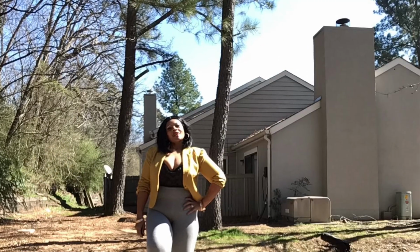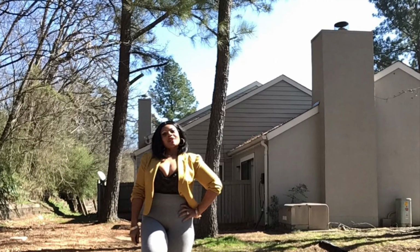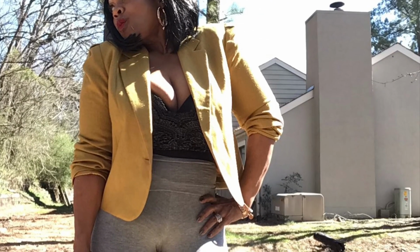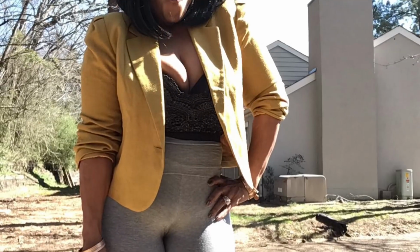So this is that little goldish black top I had in the pants. Remember the lounge-like pants? And this is one of the blazers. I want to give you guys all the blazers, all the looks. I don't know if I would necessarily style this like this, but I want to show you guys what every piece looked like.